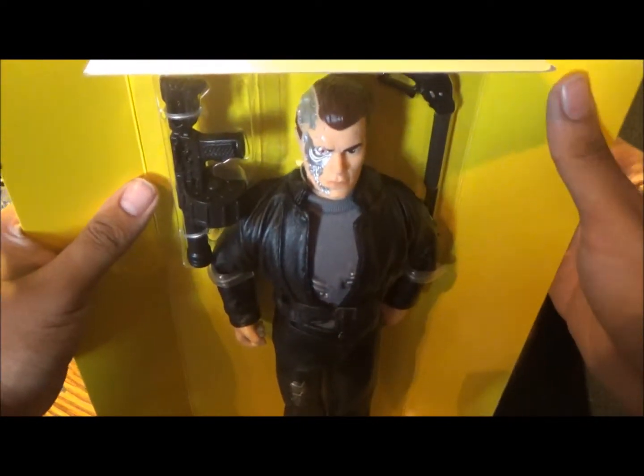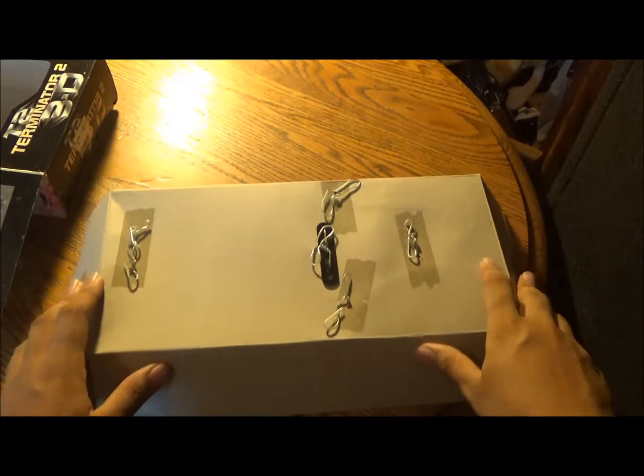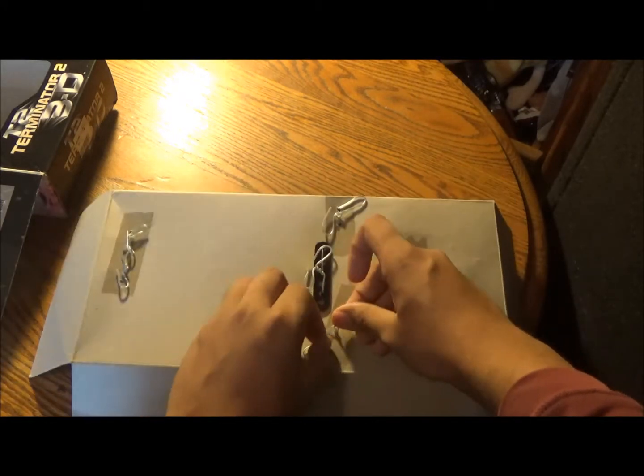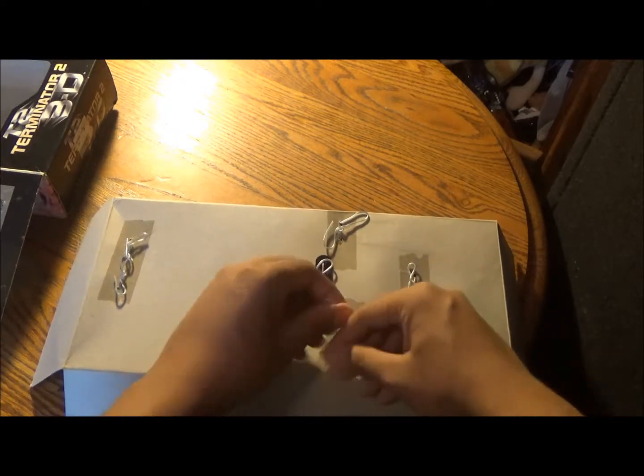Grenade launcher on the left, shotgun on the right, and on the back, absolutely annoying twist ties that are just no fun to mangle. But for this video, I'm gonna do it anyway.